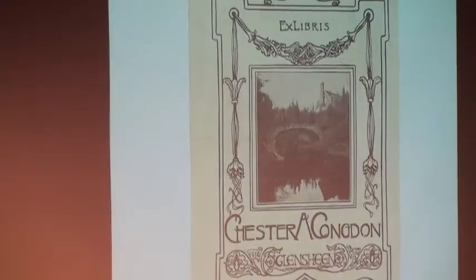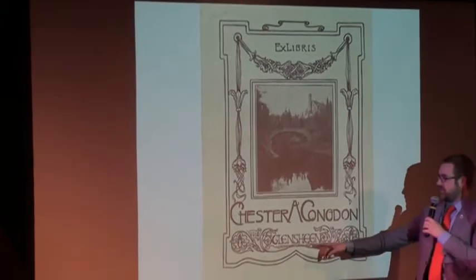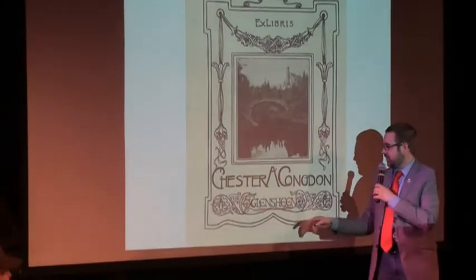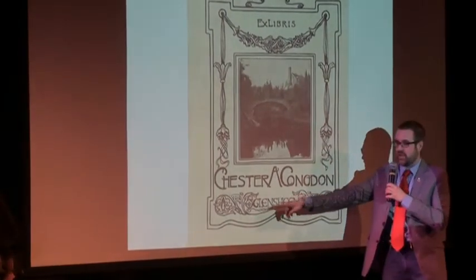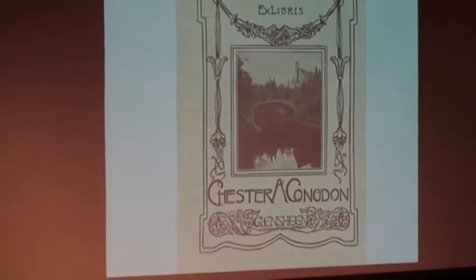So this fountain, perfect. The house is made in Arts and Crafts style, but also English Tudor. Notice that this is actually the original logo that the Condon family made for the estate. You'll see the English Tudor rose on each side. The weird thing about Glensheen is it's made in 1908, so it's in between different eras.